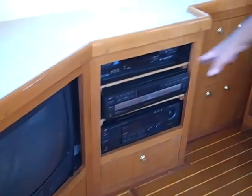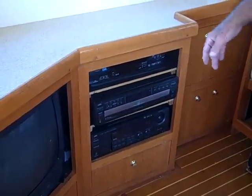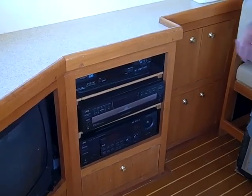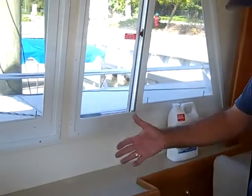Then he turned this into a bookcase, and all of his equipment, his receiver and everything else, was down here where these are. So you could do a lot of things with this particular layout. Okay, and Bob, also I saw in some pictures where people had taken that whole arrangement out and put a little love seat on that side.